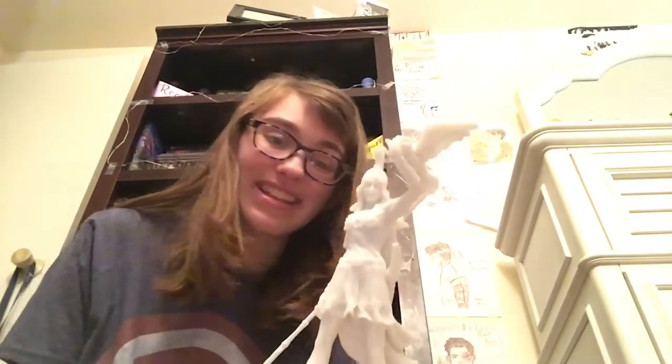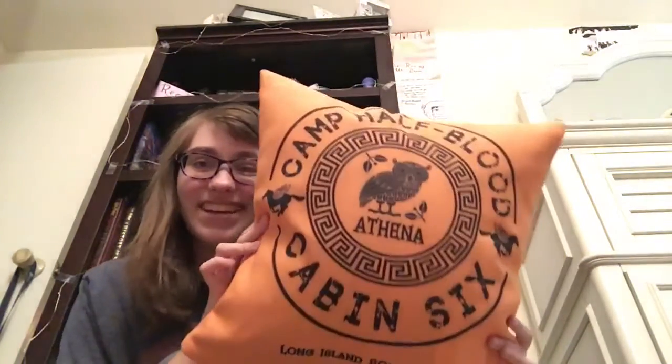The next thing on top is this model of Athena. It's really cool, and it has an owl, and she's really detailed, and just looks super epic. Right behind that statue of Athena, I have this pillow that says Camp Half-Blood, Cabin 6. It's really amazing, and it all goes together as a theme. I really love Percy Jackson, and if this is the first video that you're seeing of me, definitely go check out some of my Percy Jackson non-spoiler reviews, and hopefully spoiler reviews in the future.